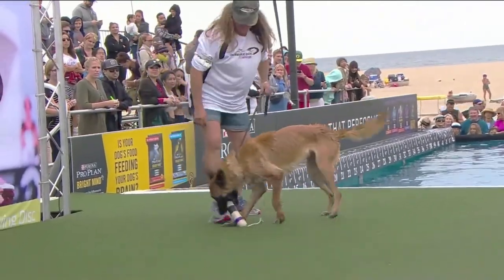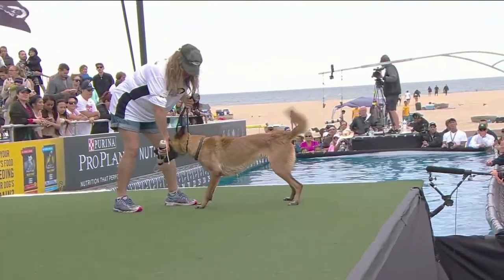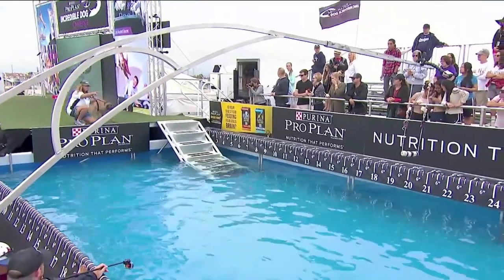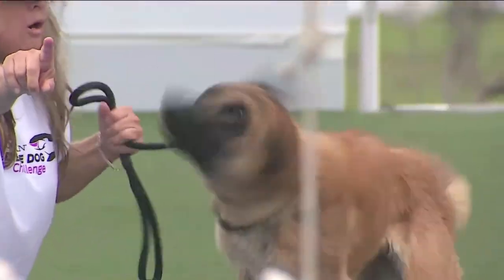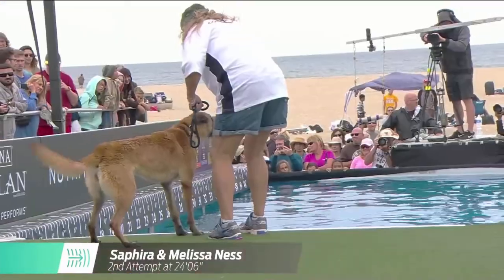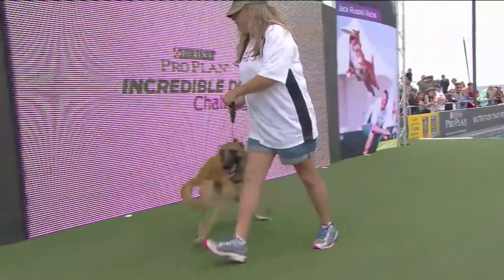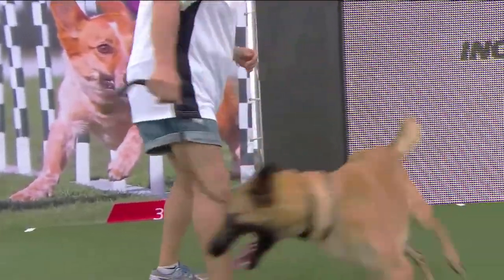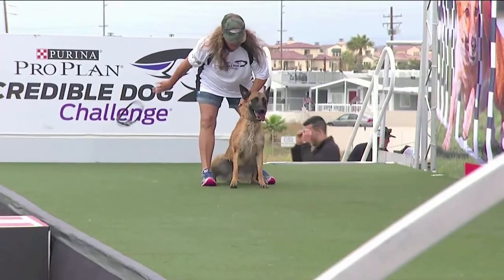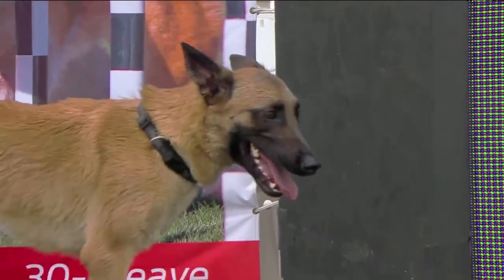One more attempt at 24 feet, 6 inches. Success will earn them the new world record distance in Fetch It. Failure to get it, they will still win here at the Western Regional Championships. They have now secured a spot at the National Championship Final, so they've accomplished a lot so far. So regardless of the outcome, Safira and Melissa Ness are pretty psyched. Definitely. It's pretty cool, though, to go to the National Championships as the world record holders. Yes, that would be nice. Oh, look at that. Talking to Mama. Ready to go. Ready to do this.